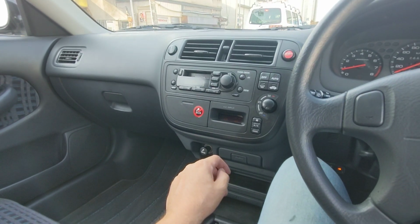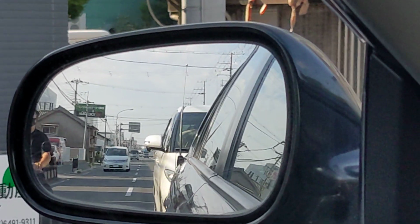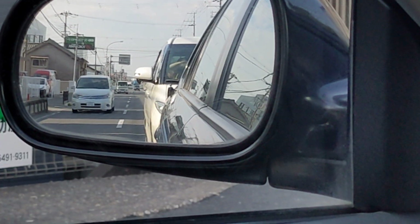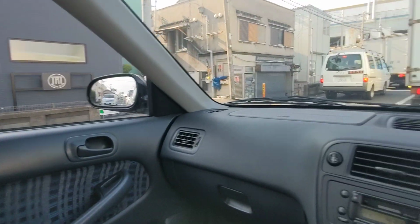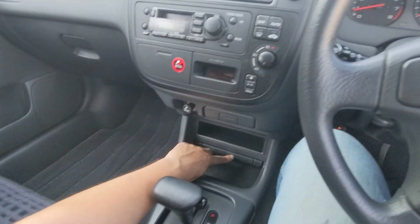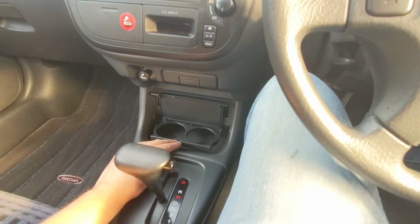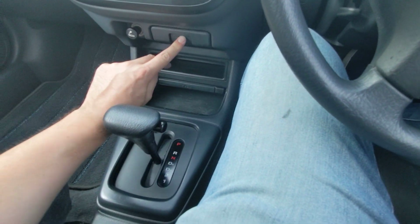So now I do not know how to turn it off. And if I turn it off... Yay! The antenna retracts, which is also rare in Japanese cars. Cup holder, not common. I know it does sound stupid.